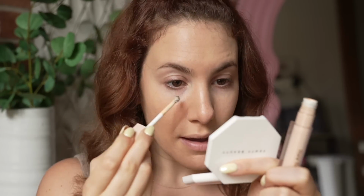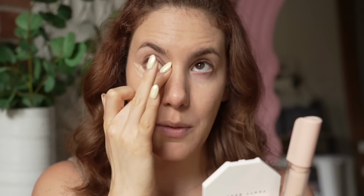And so you constantly have to go back in and out of the tube to pick up more product because there's nothing that actually stays on the applicator. So it's just a bit annoying. Besides the applicator, it does exactly what it's meant to do. It very, very lightly brightens up the under eye. I think this is a nice product for a no makeup look. It gives a nice little glow to the under eyes.